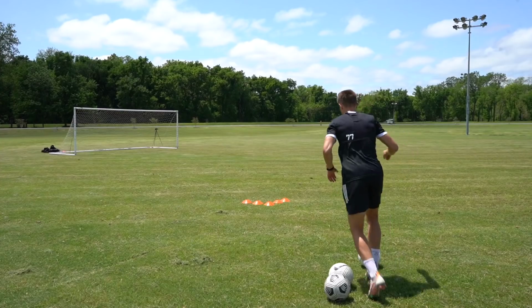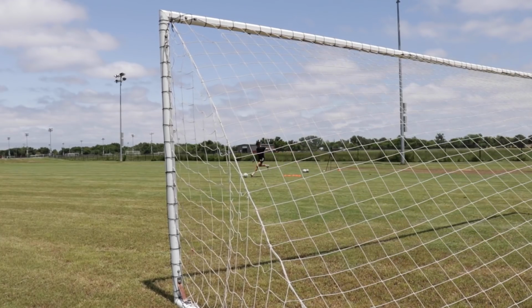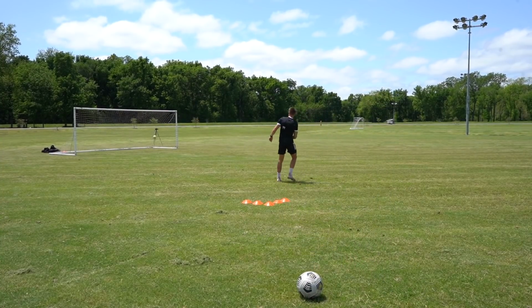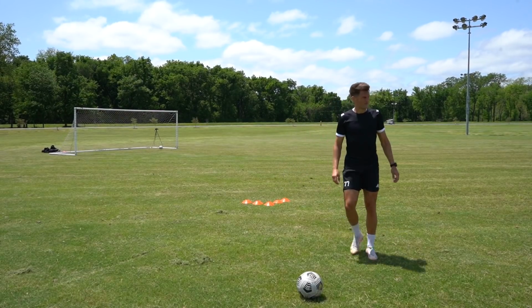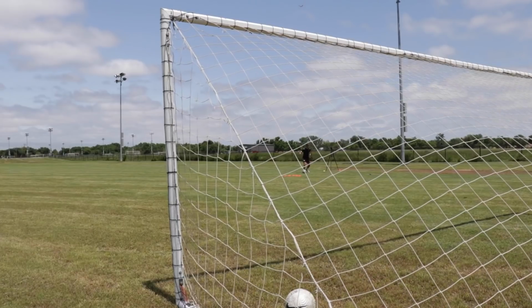I'm just really working on an area that is special to my position. Something I'm going to be encountering particularly as a winger is cutting inside and shooting. So whatever position you play, try and think of things that you're going to be doing particularly that your other teammates might not be doing. So if you're a central midfielder, maybe you want to work on your through balls, or if you're a defender, you might want to work on your defensive headers.